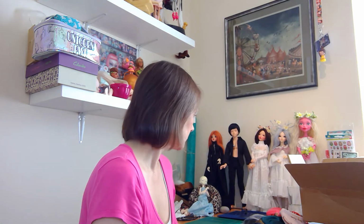So what have I got? Okay, so Marks and Spencer's doing their little promotion thing where if you spend so much money you get miniature food items. It's meant to be for kids. I'm not really sure what the kids will do with this stuff, but there we are.